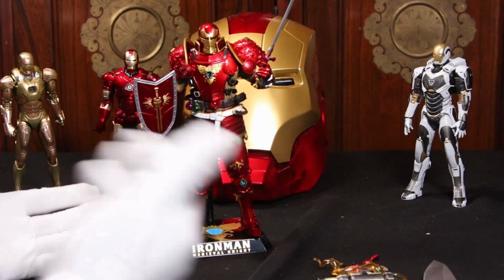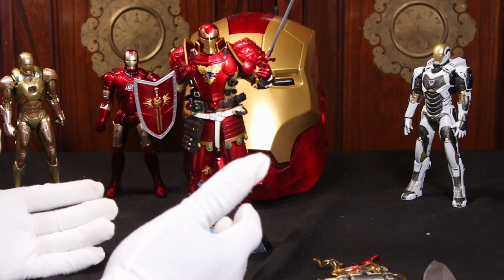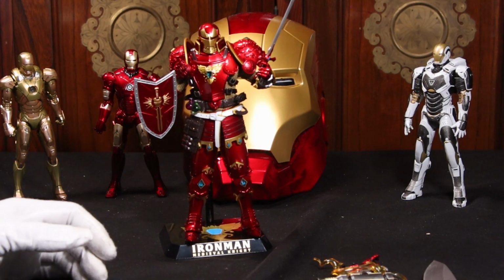And here you have it, my friends. The Beast Kingdom DAH-046DX Medieval Iron Man. The most ridiculous action figure I've ever owned. And by ridiculous, I mean ridiculously awesome.